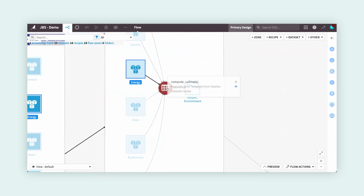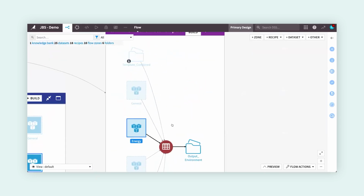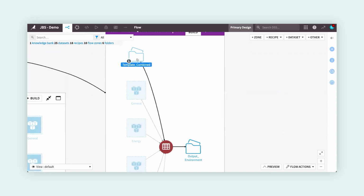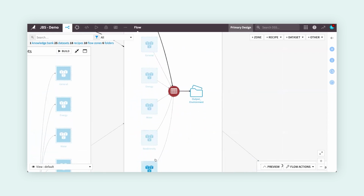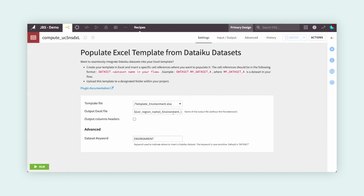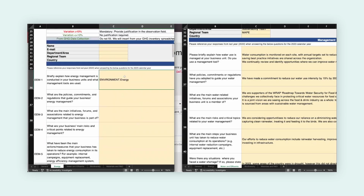So if we click into one of these recipes, you can see that we're using as input the template folder. So this has both the sustainability and the environmental template. There's a data set for each one of the 5 tabs within the environmental questionnaire. And then this is the data set keyword. So I could have used any keyword I wanted to. I used environment just to keep it consistent with what we've been seeing throughout the project. But by putting environment and then .energy, this is where it knows to start that copy and paste.